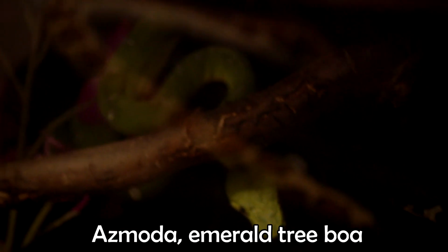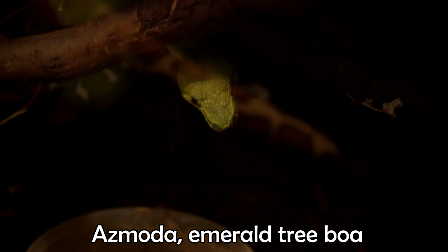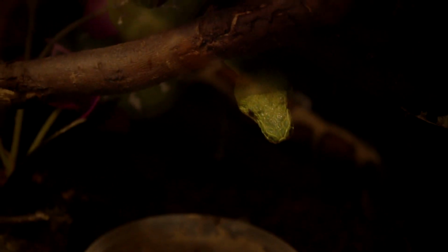And down here, this is Noel's terrarium. It's empty now because he's busy. And in here we can open, maybe not, or no opening. In here we have Asmodan. You know him already, my emerald tree boa. He's an absolute beauty. I love him.